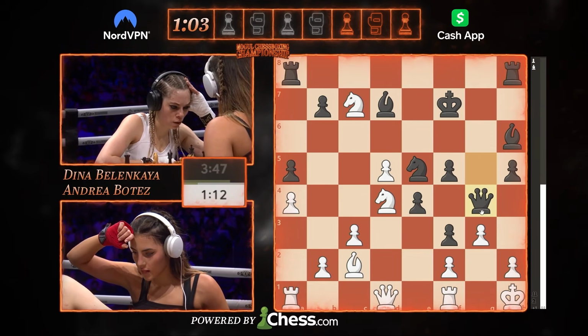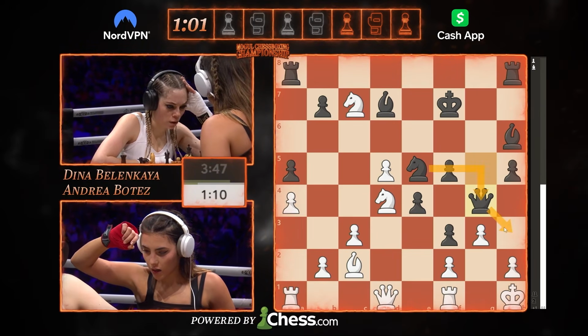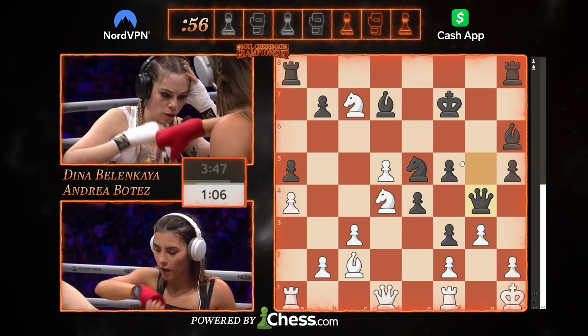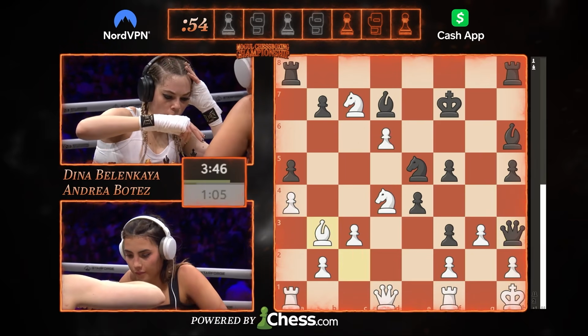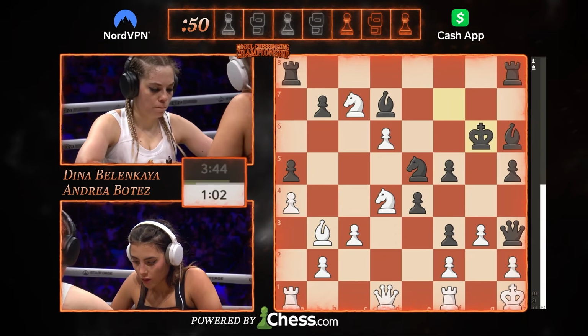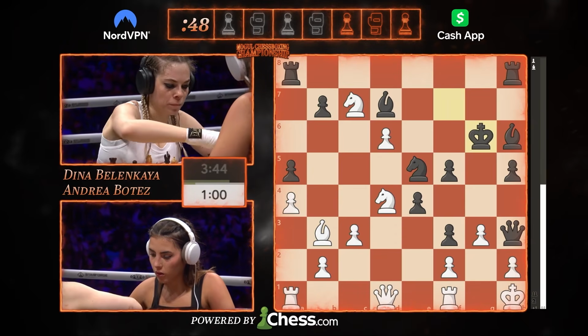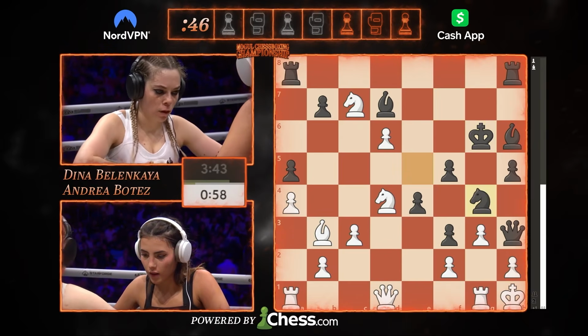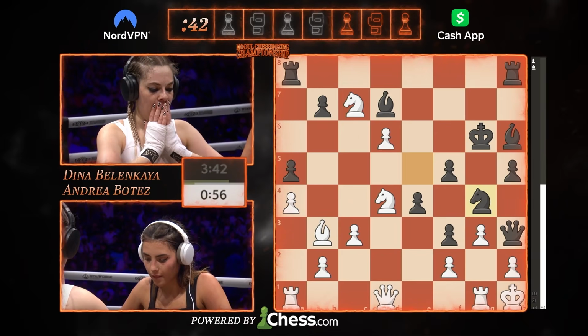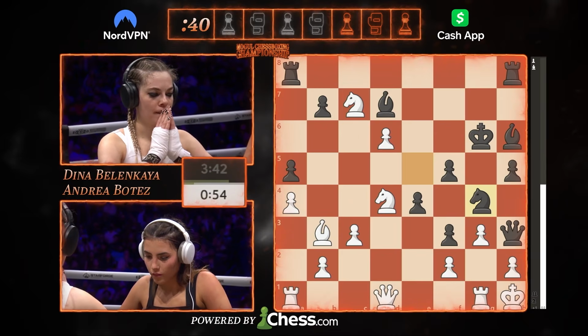Oh my gosh, guys, we're halfway through the round already. And it's mate. I'm not sure white can stop that. Wait, what? Queen in for black. I think black might be winning this game. Andrea might want to slow it down. Oh, it's force mate. Black is completely winning. It's mate on the next move unless white sacrifices all of her pieces.